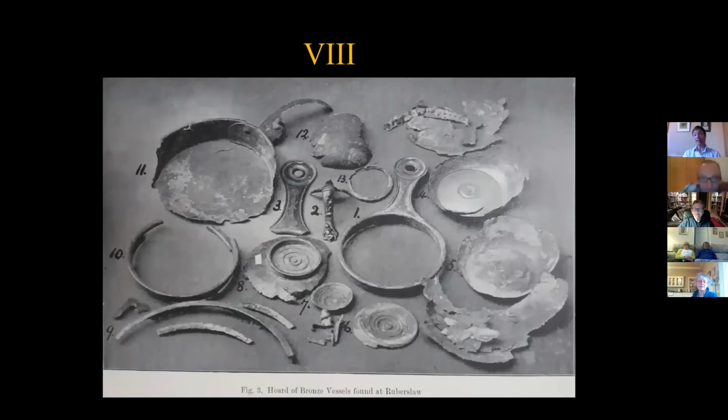So for number 8, I take a find again from the 19th century. Trust's display, thanks to the generosity of Live Borders, published by James Curle's brother Alexander Curle in 1905, but never fully studied. A curious hoard of bronze vessels.